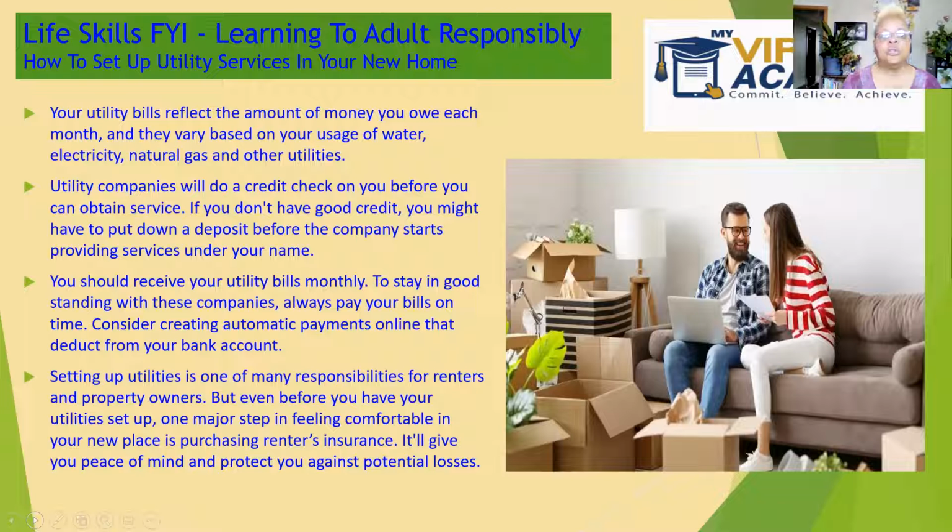You should receive your utility bills monthly. Make sure you stay on top of that, because if you start missing utility bills, it's a sign of something wrong and you need to check into it. Also, stay in good standing with your utility companies. Always pay your bills on time. Consider creating automatic payments online that are deducted from your bank account. Again, I cannot stress this enough. If you don't pay your utility bills on time, then it impacts your ability to have good credit.